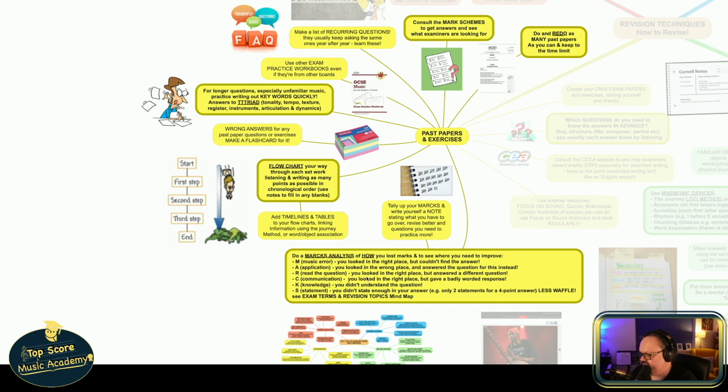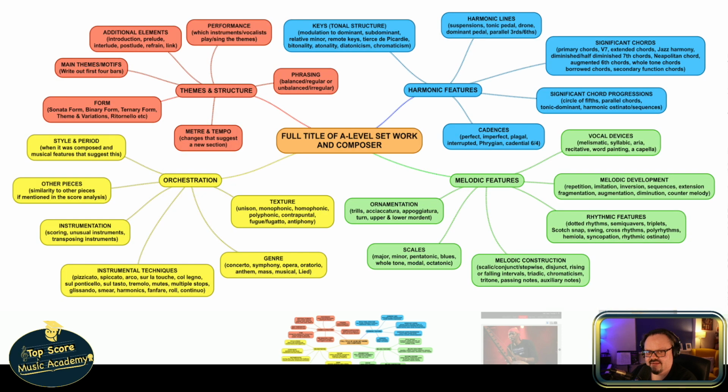R, read the question: you looked in the right place, but you answered a different question entirely. That happens quite a few times. So students are asked to identify the melodic features of this theme, and they start talking about the harmonic features, like the key, or the use of suspensions, or the chord progressions that are used, or the use of cadence at the end. All of that is harmonic features.